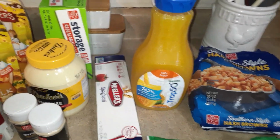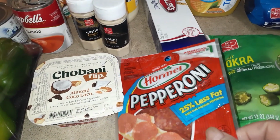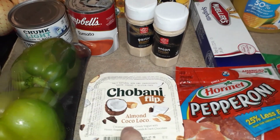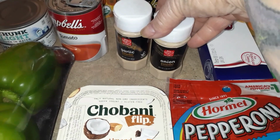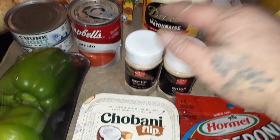And David's orange juice and spaghetti for our casserole tonight. And then he likes pepperoni and crackers, so I got him that. And I was able to get the almond one at Harris Teeter. Now here's the thing, onion and garlic powder, Walmart's didn't have it, so I went to the Dollar Tree. They didn't have it, so I ended up paying $1 extra for each one, but at least they had them, so I'm good with that.